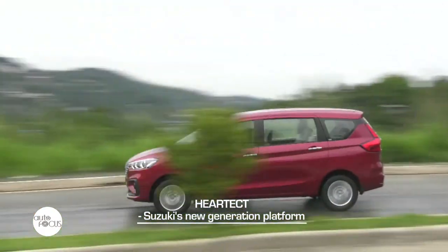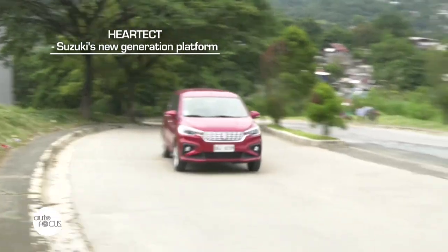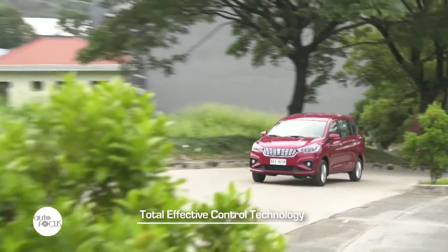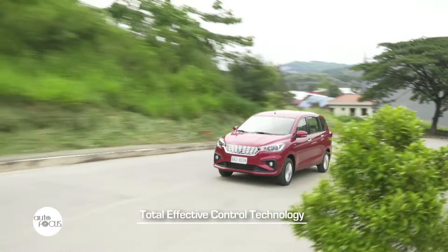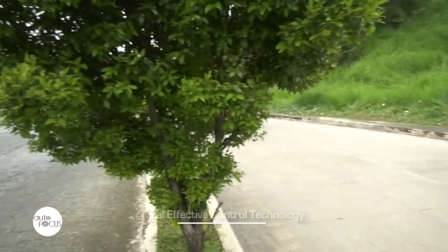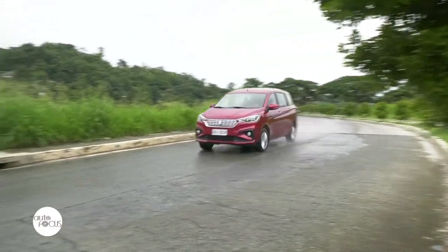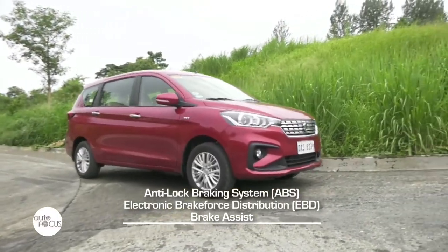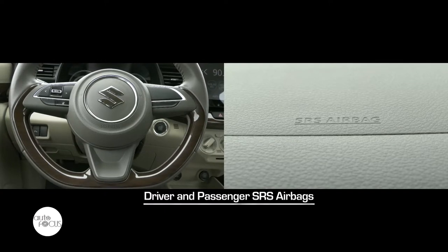For the Ertiga, it comes equipped with the Hearttect, Suzuki's new generation platform. Another notable feature is the total effective control technology, which scatters collision energy across the vehicle frame to mitigate damage to the car and passengers. Aside from these, the Ertiga comes with the standard necessary features such as the anti-lock brake system with electronic brake force distribution, brake assist, and dual airbags.